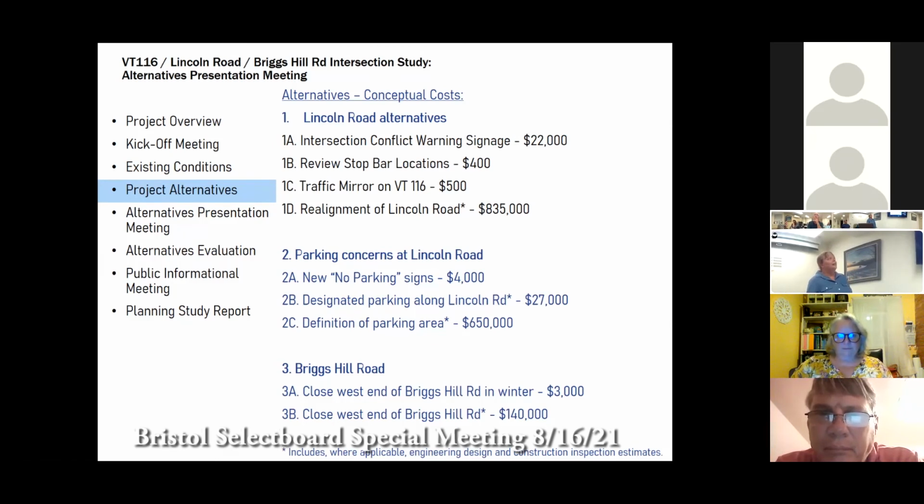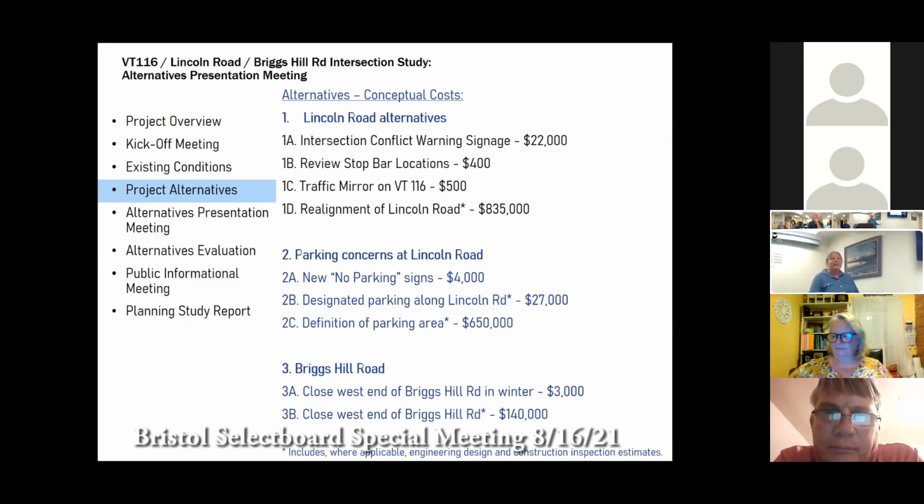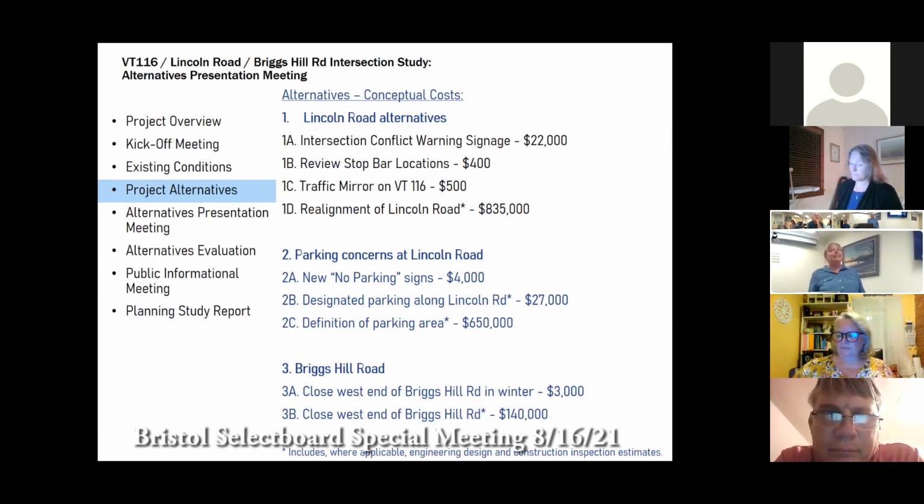Designated parking along Lincoln Road was the one where there are a couple of different paved parking areas. It's 27,000. The definition of the parking area we have shown at 650,000. A good portion of that would be assuming that a retaining wall would be needed. So this is just conceptual. If this is something the town would want to go forward with, obviously we would want a survey to really nail down how accurate that is. We just assumed a certain length for that based on Lidar, which is generic contour data that we created.